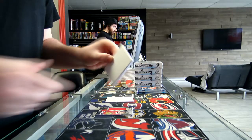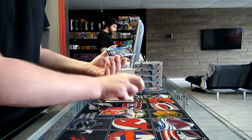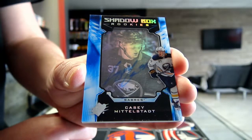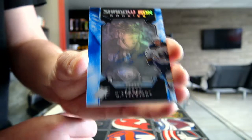Next, what do we have? Shadowbox rookie 42/198, autograph, Buffalo Sabres, Casey Mittelstadt, Shadowbox autograph for Buffalo, /198.